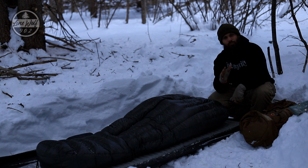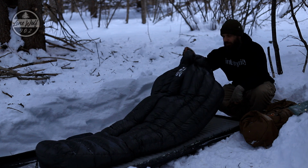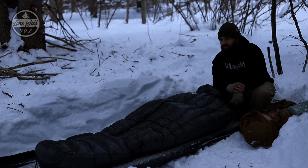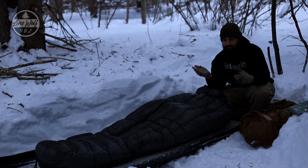So I don't recommend anybody do this if you're a beginner or if you're afraid of noises at night. Animals do often come by and sniff your face and whatnot. So I'm going to be keeping this cinched really, really close. I've had raccoons sniff my face before. I've had squirrels try to get in. I've had coyotes sniff my underquilt on my hammock trying to get my granola bars that I keep in there so they don't freeze. So the wildlife is just part of the experience.